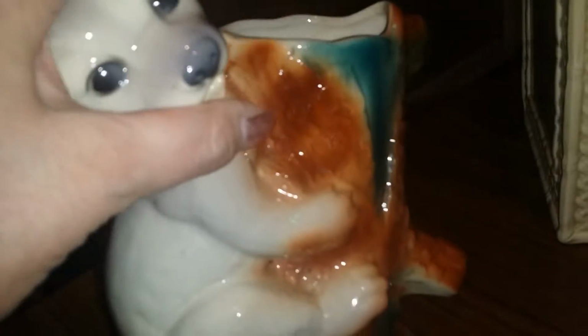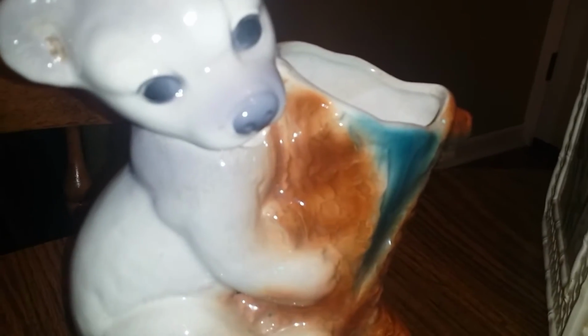And then this great piece, I believe this is Haggar. Yeah, I'm pretty sure this is Haggar. No, I might be wrong about that. But isn't he cute? This is a great planter. I just think that is just adorable. I was so surprised when we found this too, and it's in really good shape.